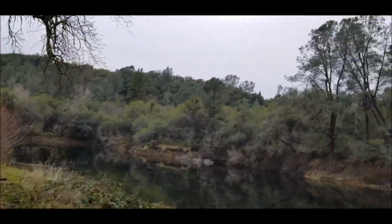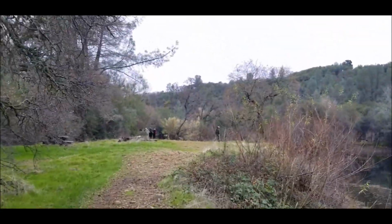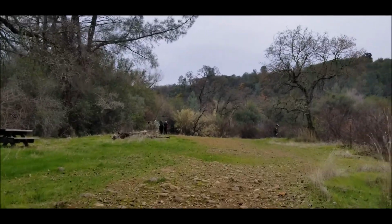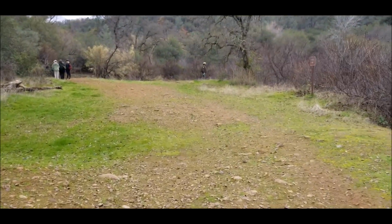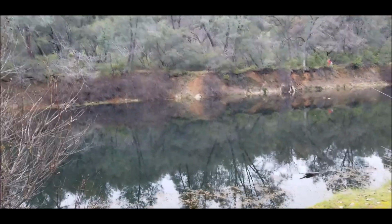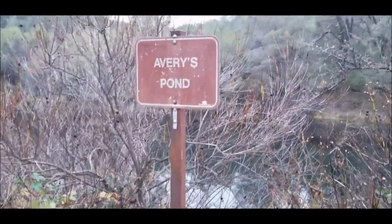Supposedly there's still fruit trees around here from Avery and his pond. I have been looking at the ground, so I haven't really stopped to look at the trees to see if there's more fruit trees, but I suspect if there are, that's somewhere over in this clearing. Oh, that could be one right there, actually. I don't know. Look, there's the duckies. Oh, look, there, it says that right there. Avery's Pond.